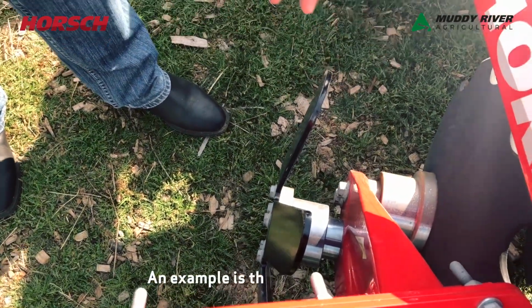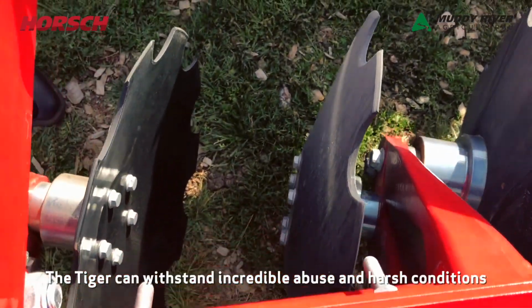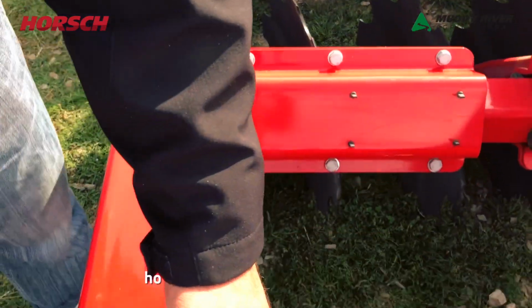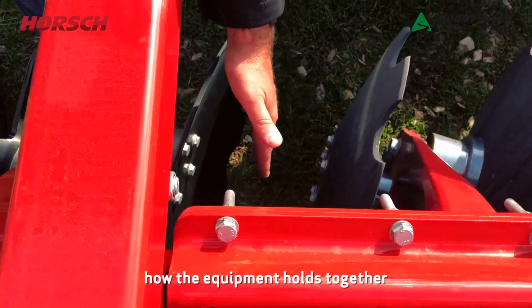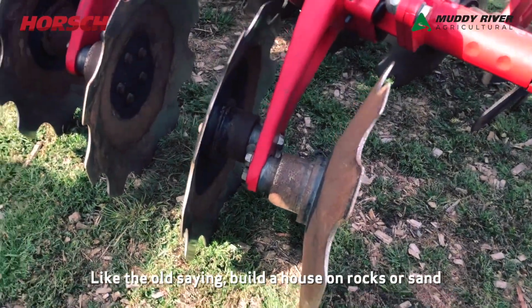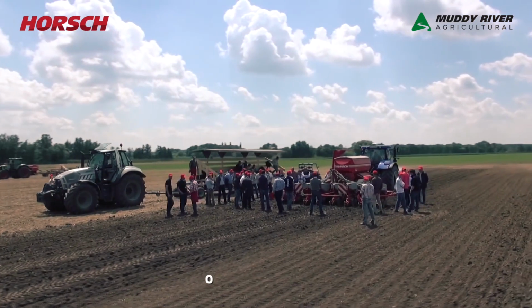An example is the HORSCH Tiger. The Tiger can withstand incredible abuse and harsh conditions. Farmers testify to their amazement how the equipment holds together. Like the old saying, build a house on rocks or sand. What it's about is the solid foundation of the equipment.